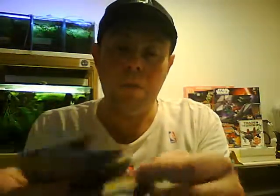Alright, another pack. Here we go. Jonas. Space. Demetrius Jackson rookie. Rookie revolution of Bryce Johnson. Tristan Thompson. And the main man, LeBron James. Heading to the halfway point now of this box.